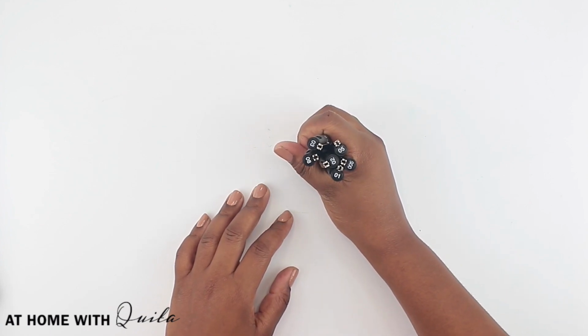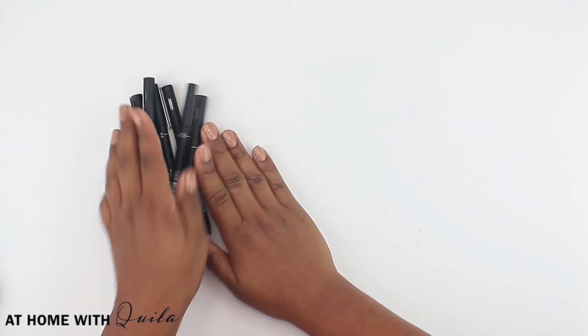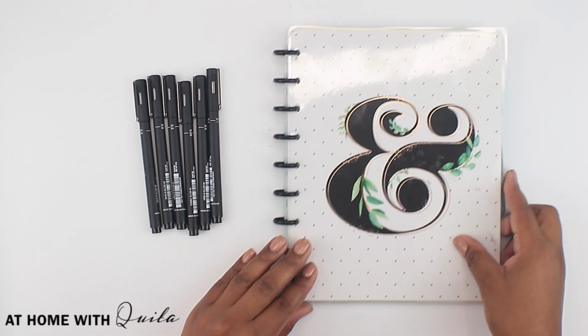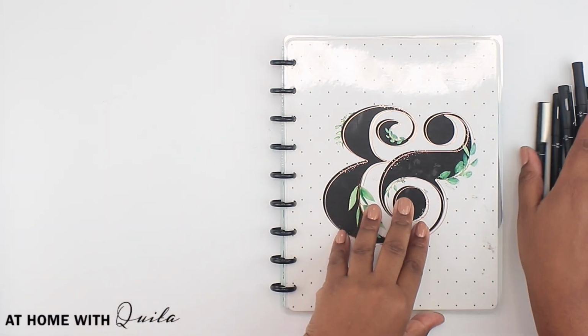So I'm going to do some pen tests today as well. And I'm going to show you exactly how they look on paper. And so let's start with these, the Uniball or the Unipen drawing pens. So let me grab my notebook here. And this is the Happy Planner Happy Notes. So this is what I'm going to be showing you all of the pen tests in.